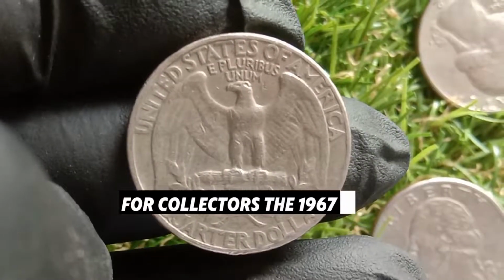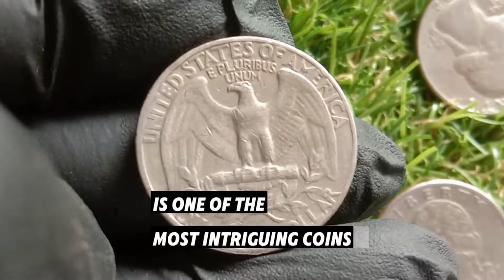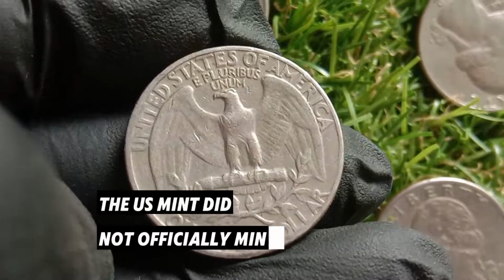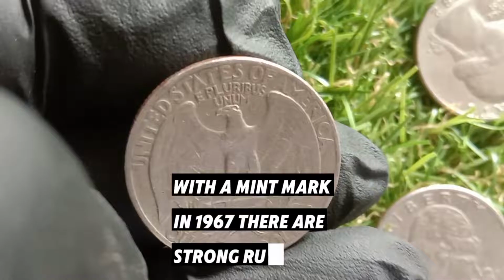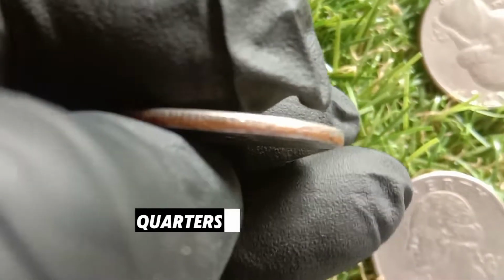The 1967 Washington Quarter Dollar is one of the most intriguing coins from the late 1960s. Although the US Mint did not officially mint any quarters with a mint mark in 1967, there are strong rumors and collector claims about possible Denver Mint-struck quarters from that year.